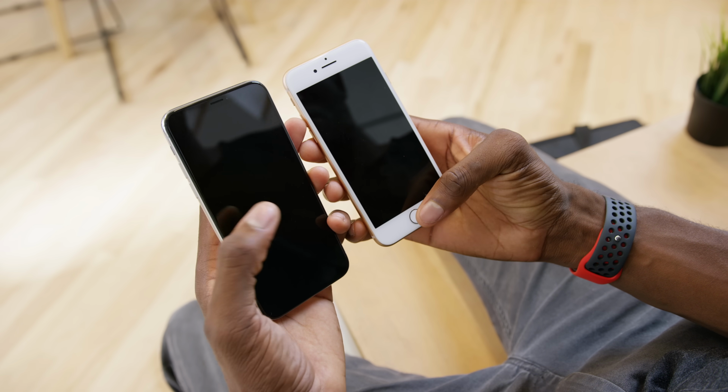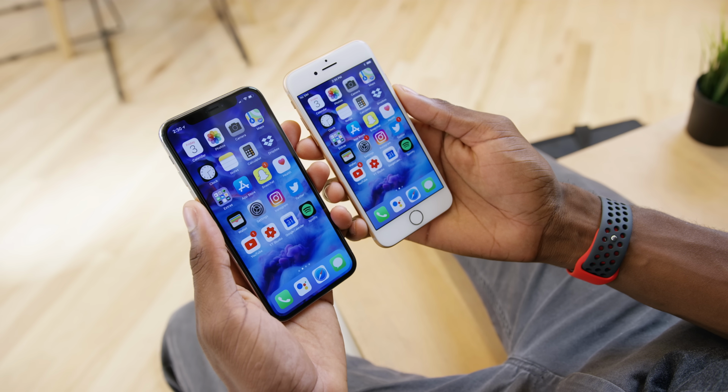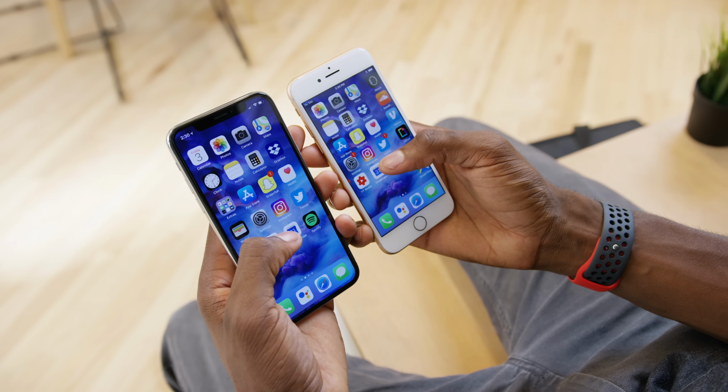And even if Face ID does get way better with software updates like I expect it to, will it ever get quite as fast as the fingerprint reader? Not really sure about that. It might be a couple years.